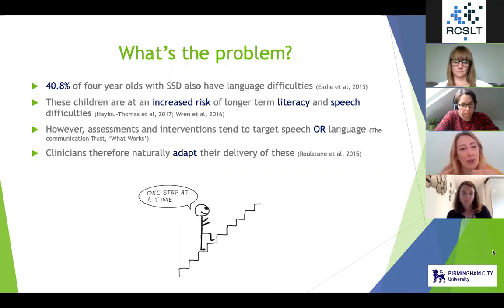And if you go on there and it lists a lot of evidence-based interventions, the majority of them will be for targeting speech or language. And we know that actually in the absence of evidence-based interventions, clinicians are very creative and therefore naturally adapt their delivery of interventions that have already been established for either speech or language. So that's why I wanted to explore this topic further, looking at it from a very broad perspective initially at what clinicians are doing at the moment.